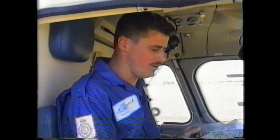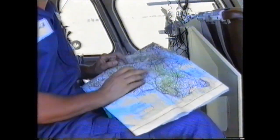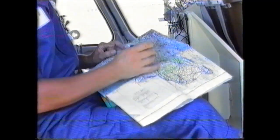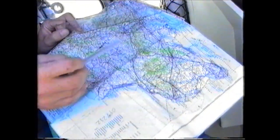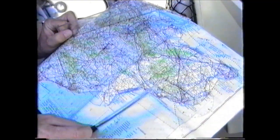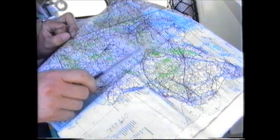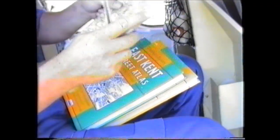Initially we are given an 8-figure grid reference of the area that we're going to. The pilot comes out, starts the aircraft, we take the details down in the cabin as you've seen. The pilot initially works off this air map of the Kent area, which shows various beacons and features relevant to the passage of aircraft across the county. So this is the first map that our pilot Peter will use, which will get us to the general area. And then we move on to, as we're on the way down to the area, Peter's using this map.